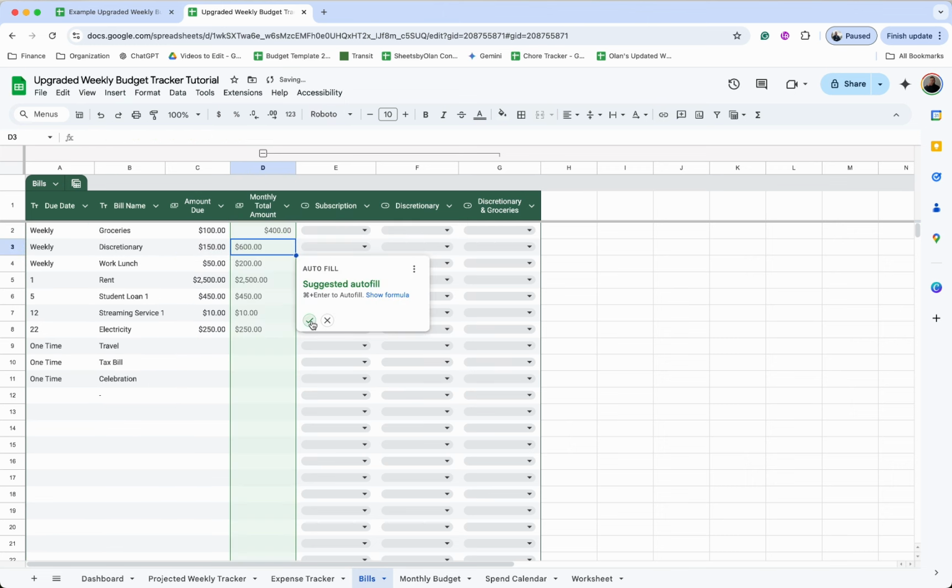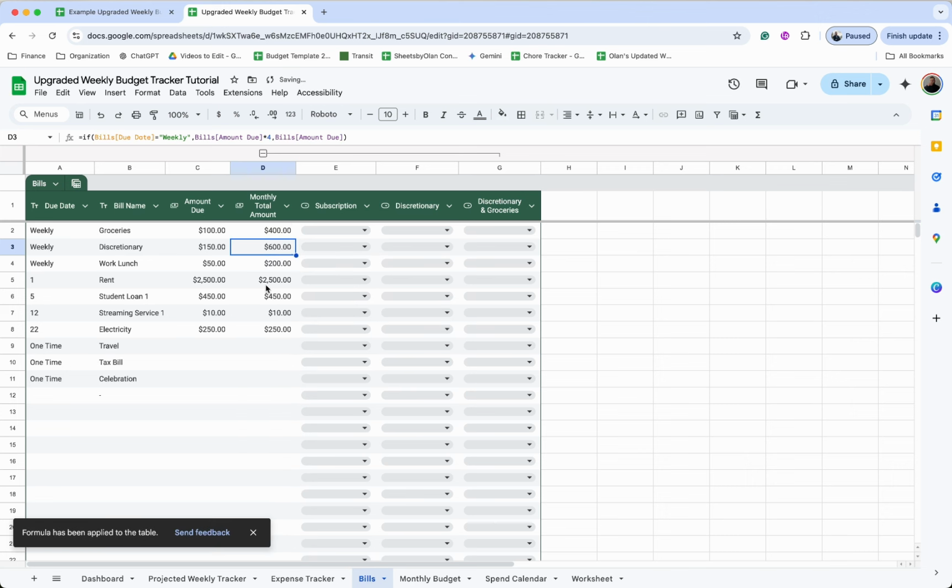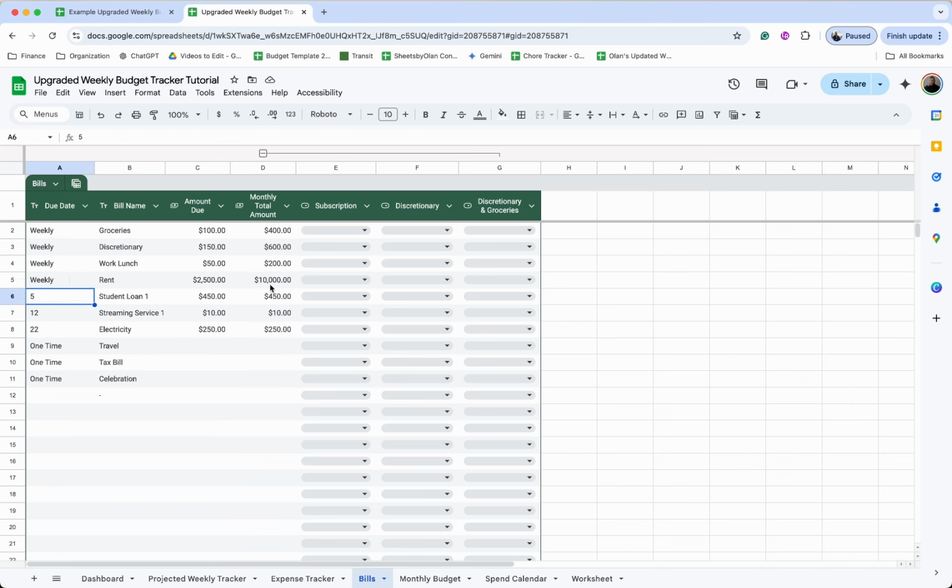So I'm going to press enter, and we can go ahead and autofill it. So now you can see here, we have 4 times the amount for the amount due if it's weekly. And if it's not weekly, we simply have the amount due. Now if we were to change something to weekly, you can see it automatically updated the formula to reflect the new data. So we're good to go.